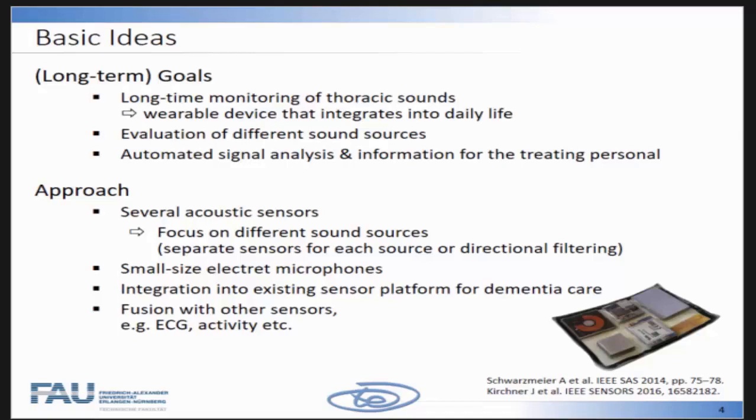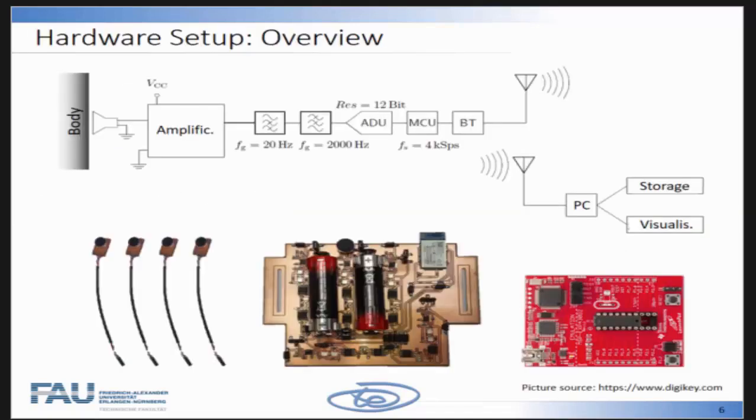In the long run, we would like to integrate this sensor system in an already existing sensor platform that we developed for dementia care. Here is a short photo; it incorporates fall detection and localization. We're currently extending this healthcare plaster by additional sensors. In the far future, we would also like to fuse the acoustic data with other sensor data like ECG activity and so on. So what have we done?